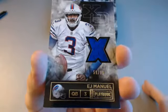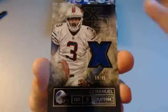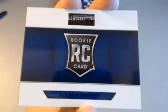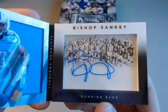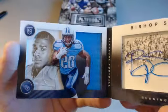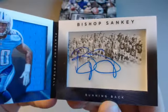59 of 99. A little nick in the corner there, sir. It looks not terrible, but a little. Behind that is going to be, ooh, a nice low number of a good up-and-coming running back. Bishop Sankey, 10 of 25. What will this be? Oh, nice NFL Premier photo autograph. Nice hit with the patch on the left. Sweet. Definitely an up-and-comer. See what he does this year.